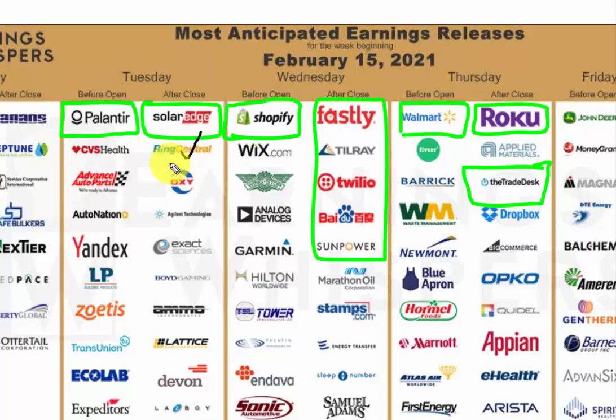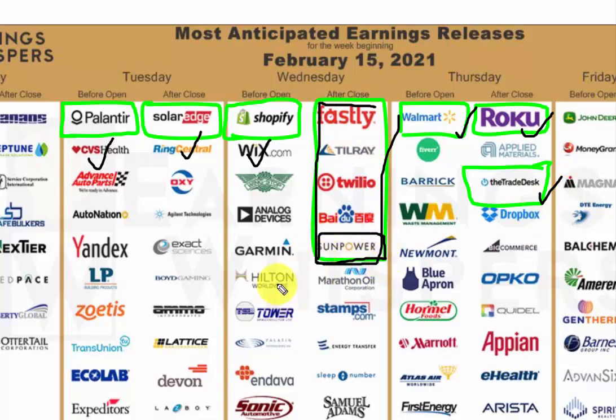Solar stock on Tuesday after the close. PLTR, we know that stock very well, right? It's just fun to trade. So I'm not looking for any crazy quarter. I'm sure the numbers will be solid, but just looking to trade that range. Shopify, great company. And then if we go down this list, you can see options. And pretty much all of these are momentum movers, especially this guy down here, SunPower.